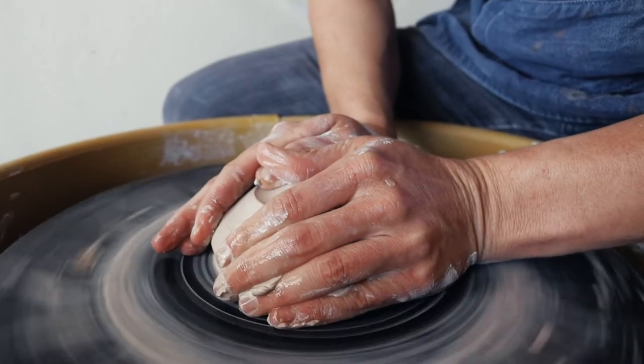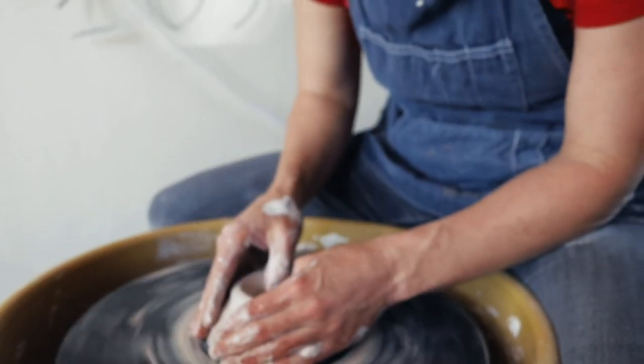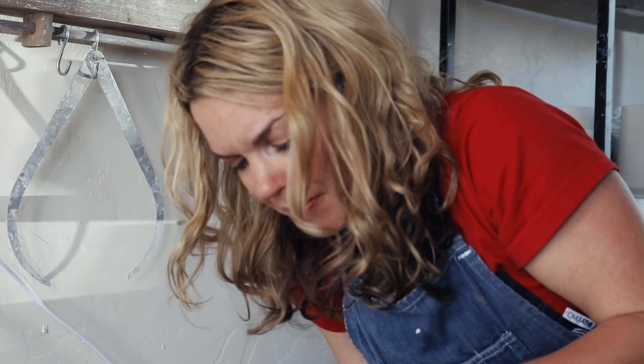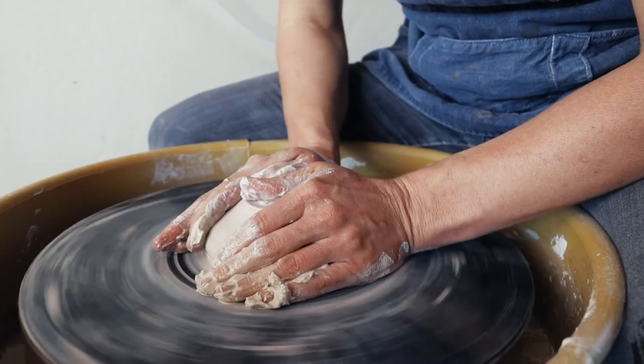It's just so rhythmic, and it's the clay running through your hands, and really, you have to be really in touch with what your hands are doing and where you're pushing and pulling the clay in order to get the vessel to the exact shape you want.